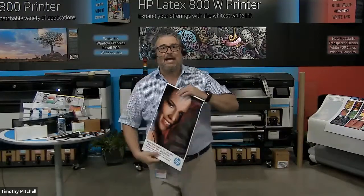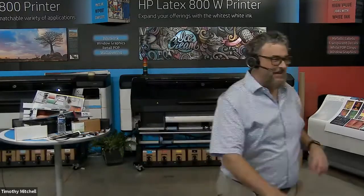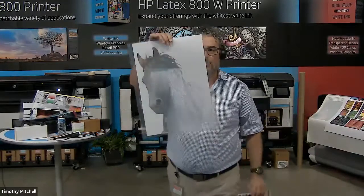Here's what you cannot do with white, because I've tried this. It doesn't work. Now, I know that the right way to do this, oh, there's another thing I want to show you here. I got this beautiful horse image. This is a very good example of printing white spot with high resolution print heads.